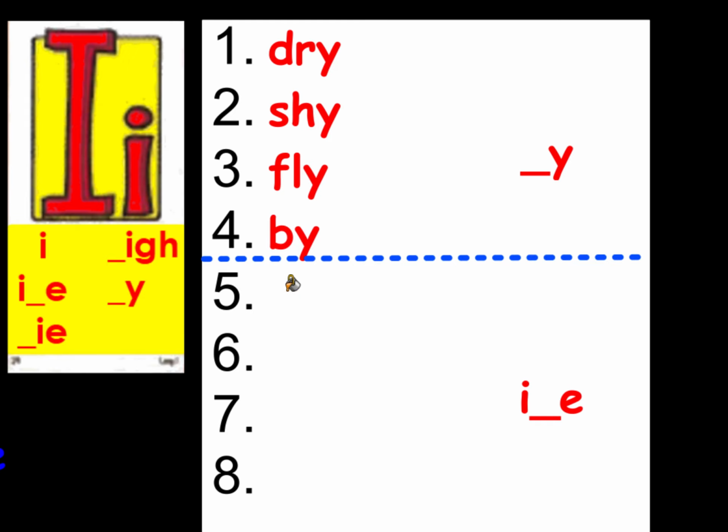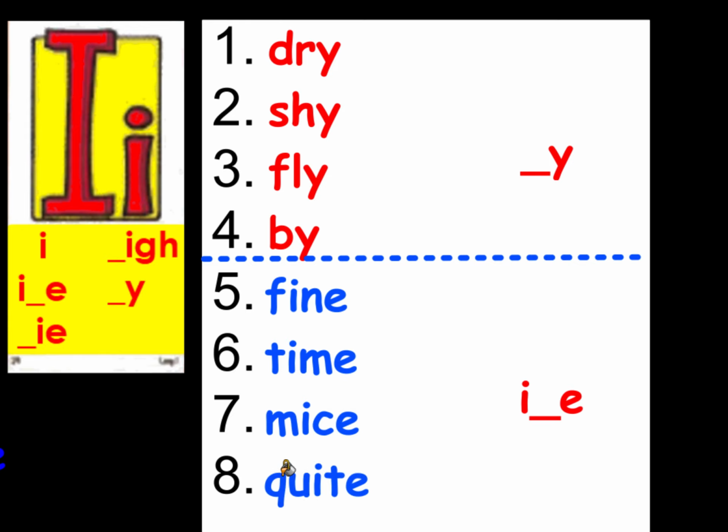Let's check them, fix them if you get them wrong. Fine. Number 6, time. I consonant E, I consonant E. Number 7, mice. Remember? If you wanted to say s at the end with long vowels, C-E, not S-E. And number 8, quite. That is going to come up tomorrow, too. Quite.